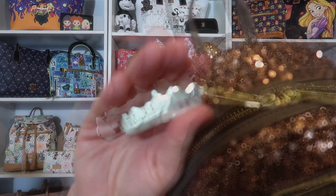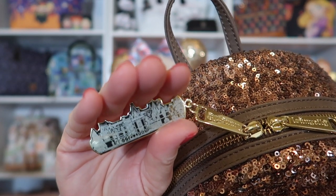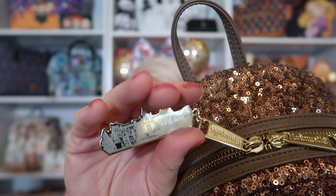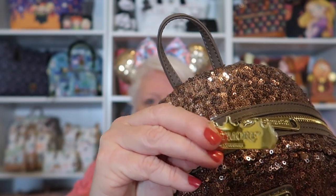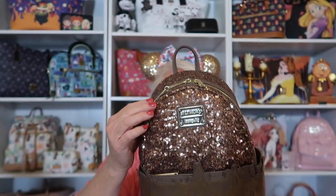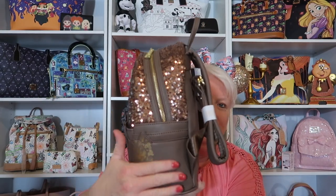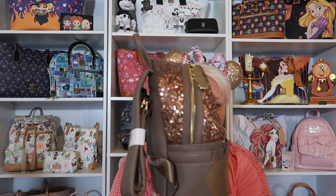And y'all, I know this is not gonna do justice, but I wanna see if I can show you. Here is the little charm they put on your zipper pull, and it is a gold piece of hardware that has the Biltmore House on it. And then on the other side, it says Biltmore. I don't know if you can see that, but I love that touch. And then it has the beautiful gold hardware. It is sequins just up here on the top. It's not down here, and the rest is just a chocolate brown.